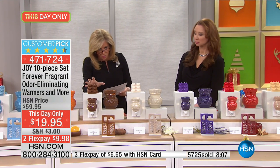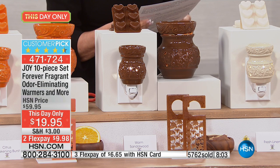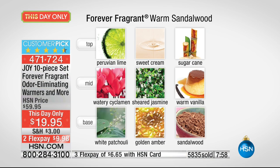Warm sandalwood in that gorgeous sable color. Everybody, wood tones. This is a great gift to give somebody, man or woman, by the way. So it's top notes of Peruvian lime, sugar cane, sweet cream, mid notes, sheer jasmine, warm vanilla, everybody. Bottom notes of golden amber and warm sandalwood.